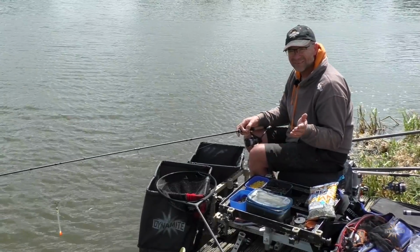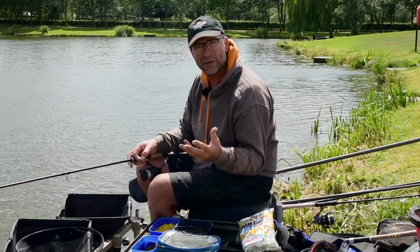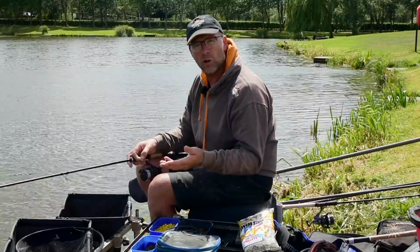So although I'm fishing a 4 foot length, I'm actually going with the intentions to get a bite within 10 seconds. As a golden rule with the pellet waggler, it's a very busy way of catching fish. And if you're leaving your waggler in stationary, it's defeating the whole object of what you're trying to achieve.